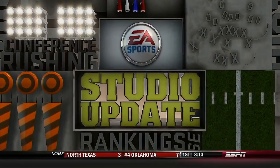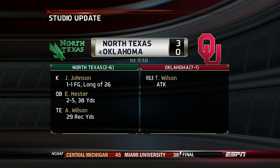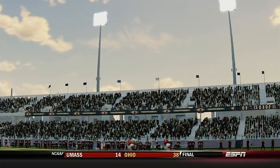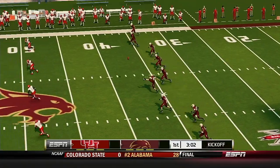A quick update now. Here's Reese. We are locked in on what's going on in Norman. And for Oklahoma, they can't afford to lose today's game and expect to make a bowl. The Mean Green are on top, 3-0. All right, thanks, Reese. Jones, ready to kick.